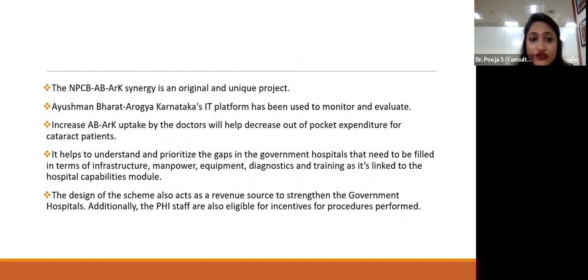First of all, the integration of the NPCB with ABARK is one of its kind in the state and has not been implemented anywhere across the country. Second, to ensure that there is no misuse or data duplication, we have the ABARK IT platform, which provides us all the data. By this, we're reducing the out-of-pocket expenditure as well as understanding the gaps in government hospitals. And as we're providing additional incentives for the doctors performing these procedures, there are improved outcomes of the procedure. At the end, overall, this will definitely strengthen the government systems as well as the health system.